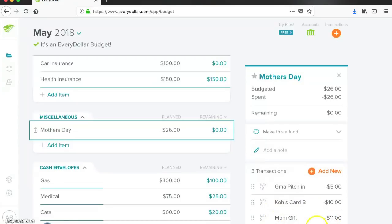This $11 was because me and my sisters got together and we split the cost of making her a Mother's Day basket. So it costs about $31, so I took the extra dollar. So really it was only $11 for me and $10 for each of my sisters, and I think it was a good gift. I really hope she liked it. And then the Kohl's gift card, I just tossed in $10 and we got her a $25 gift card.